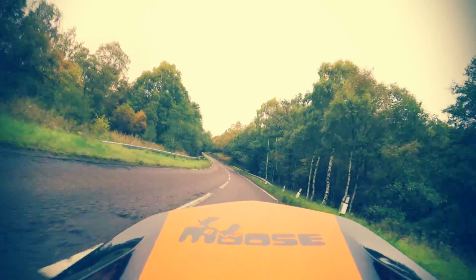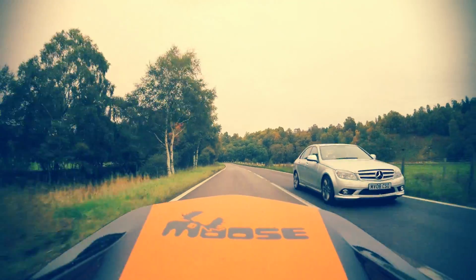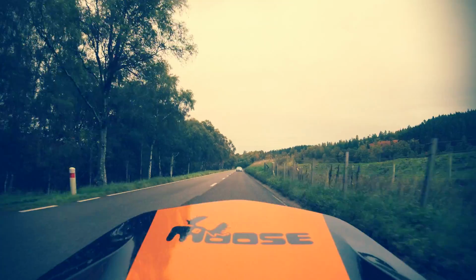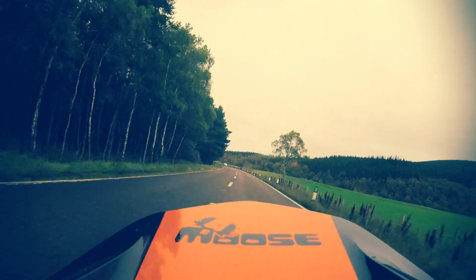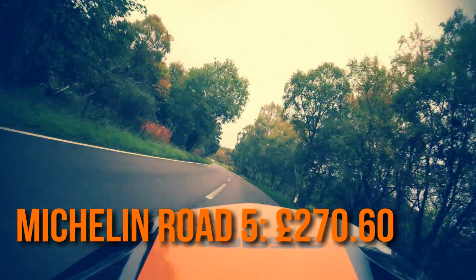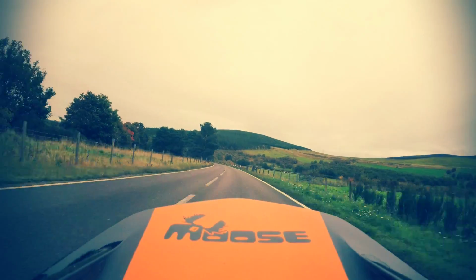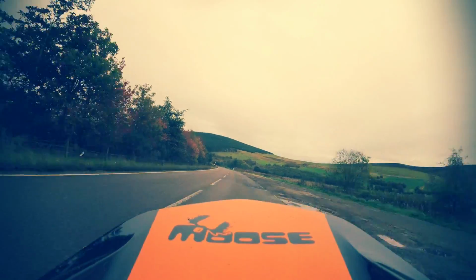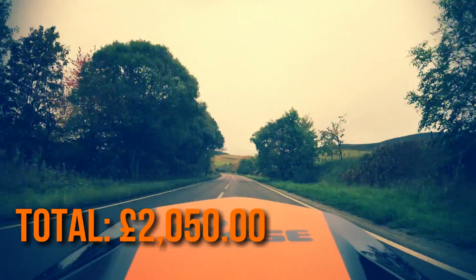have been fantastic. They are confidence inspiring, even to an average rider like I am. In damp conditions, I'm pushing on probably a good bit harder than I would normally trust myself to do. They were £270.60, fitted and balanced. I never did anything, that was bike in, wheels off, etc. So that brought my total outlay, not including fuel, to £2,050 on the nose for that 6 months.